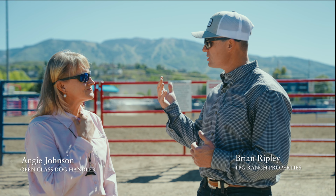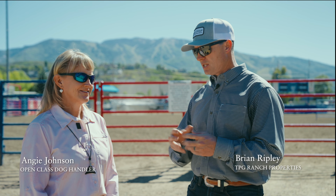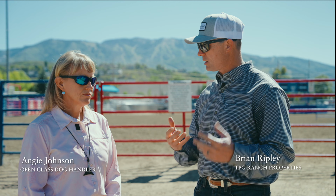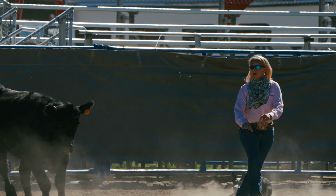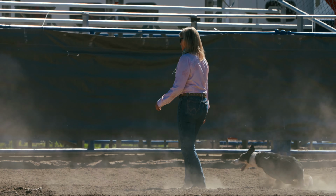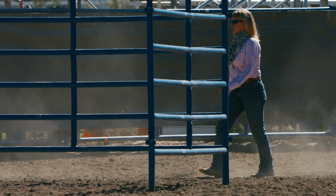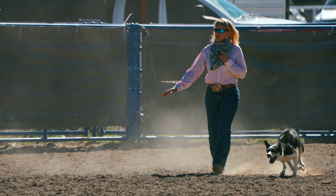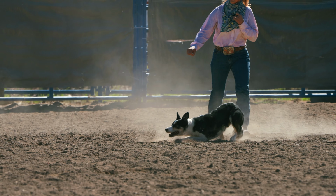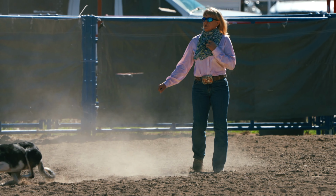I've noticed there's quite a bit of camaraderie. It's not so competitive. People seem very supportive. Can you talk about the atmosphere? We find that everywhere we go, everybody is cheering for each other, happy for each other. It's really not against each other. It's about managing the cattle, looking for good stockmanship and good handling, and so you're always happy to see somebody turn in a really good run.